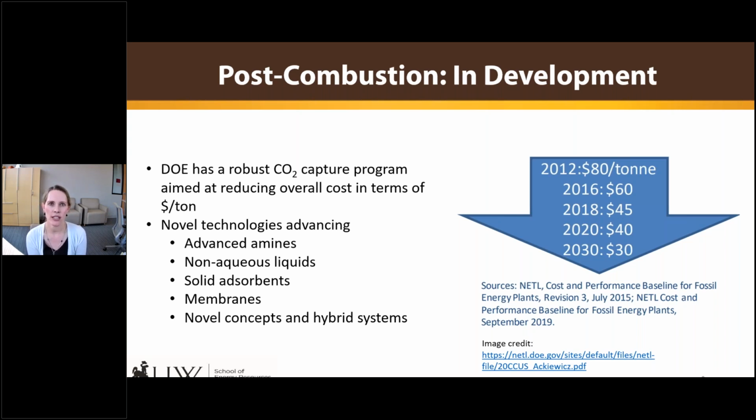So there's a lot of technologies that simply would not exist without the DOE investment in them, and some of those are actually already advancing towards the pilot scale, so being ready to be tested at the 10 or more megawatt scale. And so this program has had a lot of exciting developments over the years, and we are seeing these technologies make significant progress toward being ready for full-scale application. So please move on to the next slide.